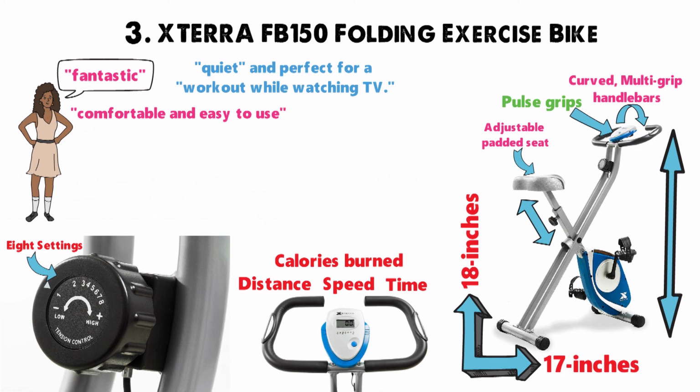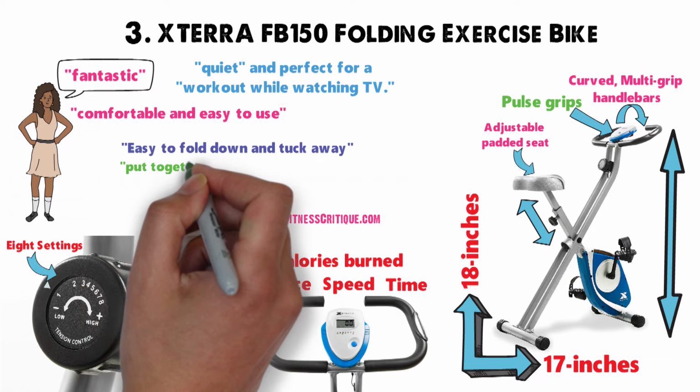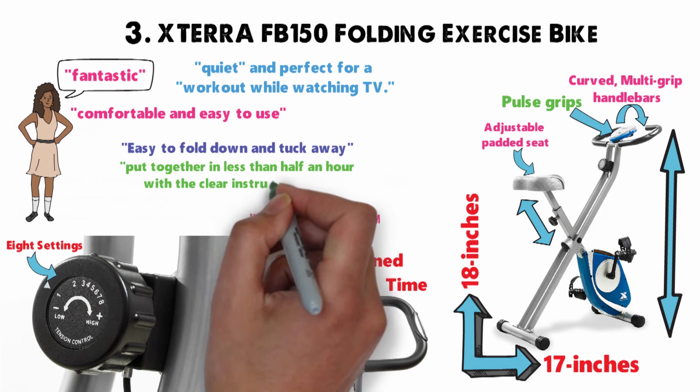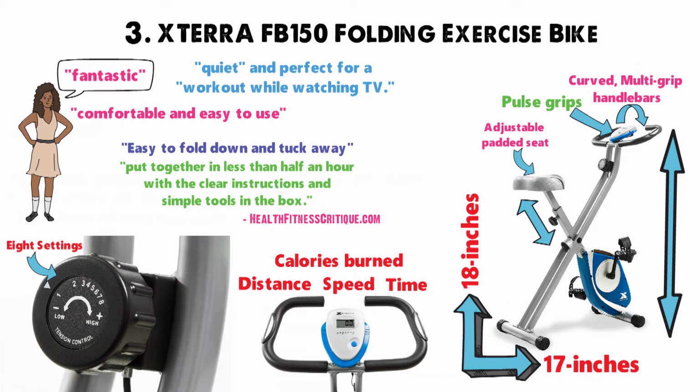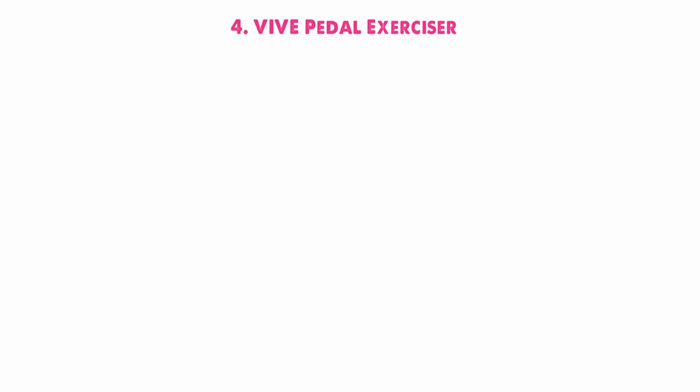A HealthFitnessCritique.com review called this compact bike easy to fold down and tuck away when you're not using it, and said it was easy to put together in less than half an hour with the clear instructions and simple tools in the box. At number 4, we have the VIVE Pedal Exerciser.